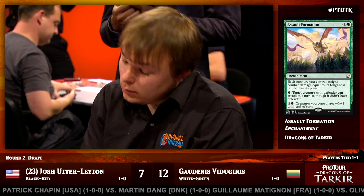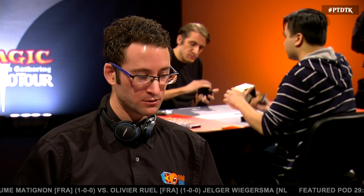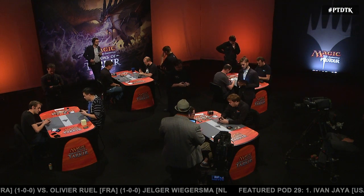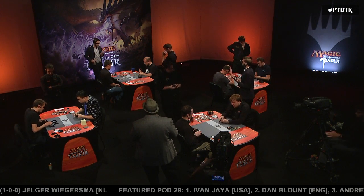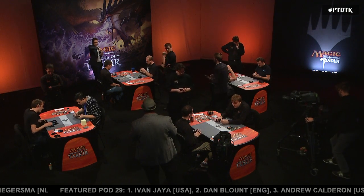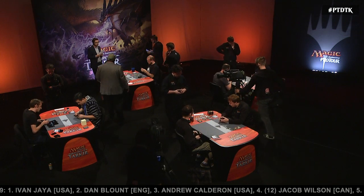And he casts another Dromoka Doomcaster. But Josh Utter-Leyton had more lands than Gaudenis Vidugiris had tokens. Next turn I can try to double block with the manifest. Yeah, it's a combination of a poor draw for Josh Utter-Leyton and a particularly strong combination for Gaudenis. But definitely a convincing victory in that 3rd game.